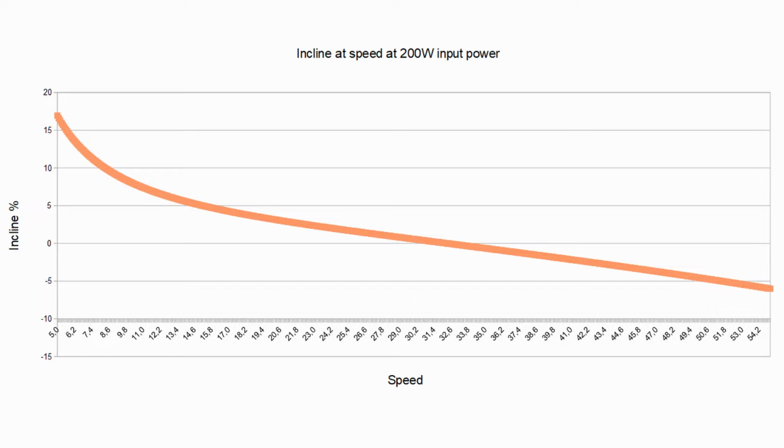Well, let's try to model how steep a downhill needs to be in order to achieve a speed of 50 km per hour with just 200 watts of input power. The answer is on the screen right now. Yes, you are reading correctly. In order to achieve a speed of 50 km per hour with just 200 watts of input power, you need to find a hill with an average gradient of negative 4.5%. Nothing major really, right? That's just like half of Mont Ventoux, so those things must be everywhere.